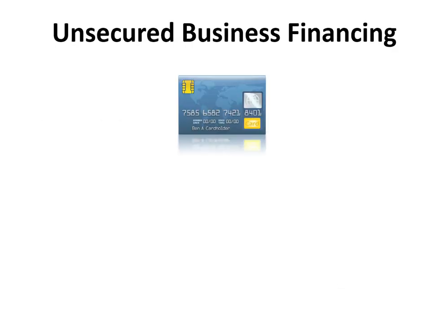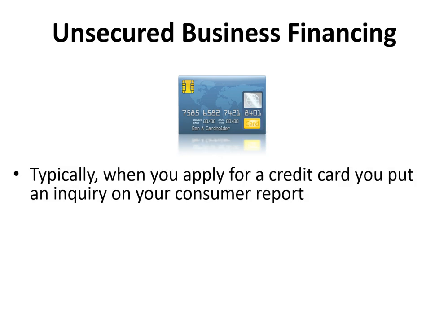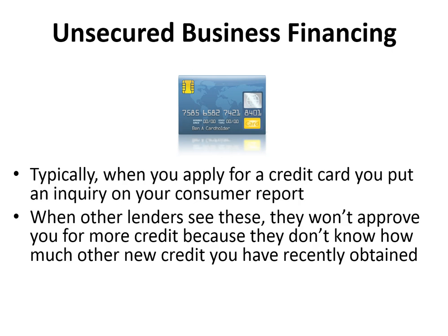So there's another program out there that's really one of our most popular programs that we see clients go with called the Unsecured Business Financing. So typically, as we talked about, when you apply for a credit card, you put an inquiry on your credit report. And when other lenders see this, what happens is they won't approve you for more credit because they don't know how much other new credit you've recently obtained.